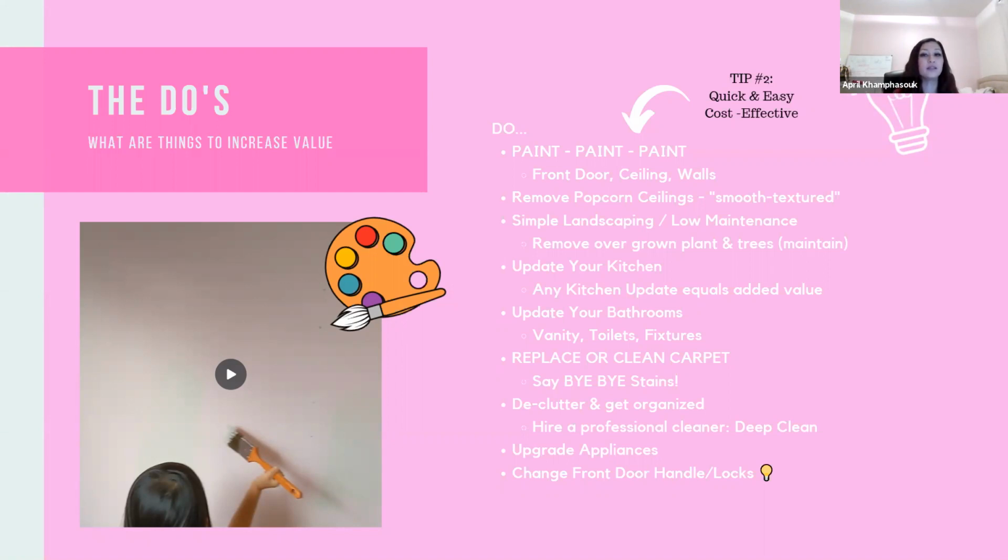Removing popcorn ceiling. I have seen a lot of houses that have popcorn ceiling, and we purchase those all the time. But once you remove that popcorn ceiling, it does make your house look a lot better. I mean, it feels better. The texture looks better. It doesn't make your house look so old. So if you have those popcorn ceilings, you need to remove those.